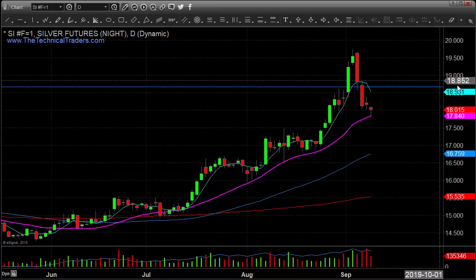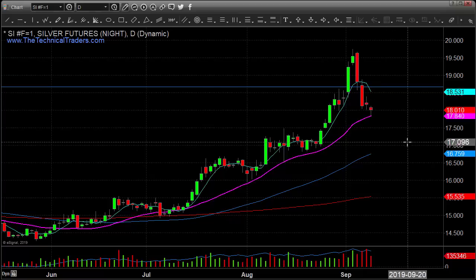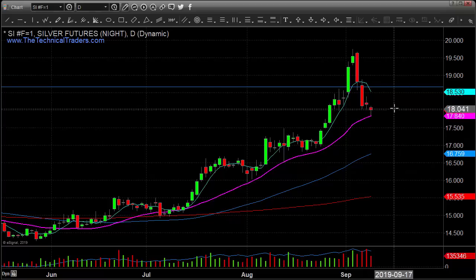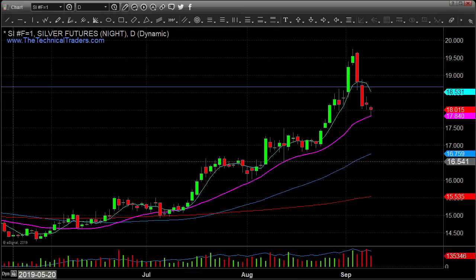But overall, we could see metals trade sideways in a large bull flag. Maybe they're going to have a bounce and a three-wave correction. We'll just have to see how things play out going forward here. But overall, money is going into stocks out of the safe havens currently.